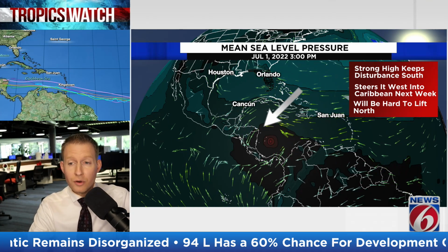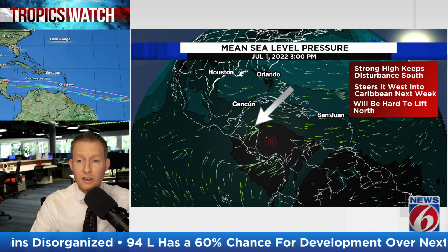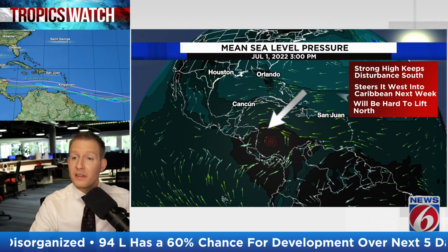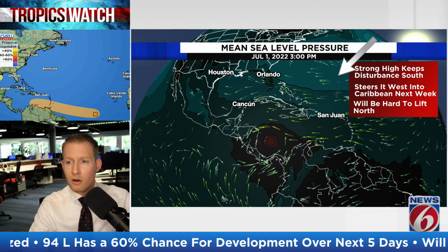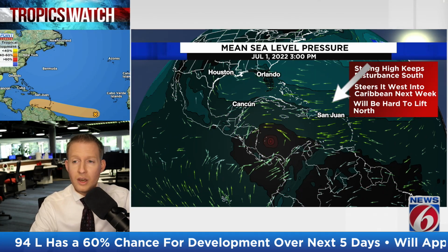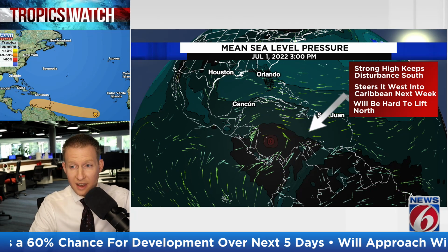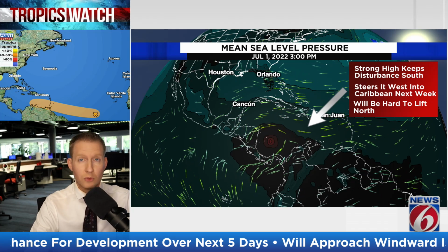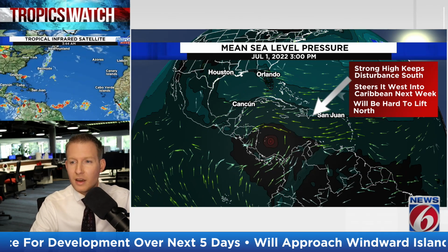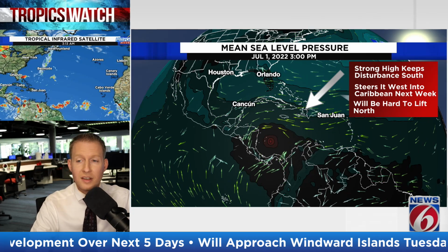But also notice how far south this particular model keeps what could be this tropical system. Notice how much high pressure is in there. Strong Bermuda high. Really going to shut the door from letting this get far north towards Puerto Rico, toward Hispaniola, toward Cuba, toward Jamaica even. It's just suppressing it down and forcing it further to the west.